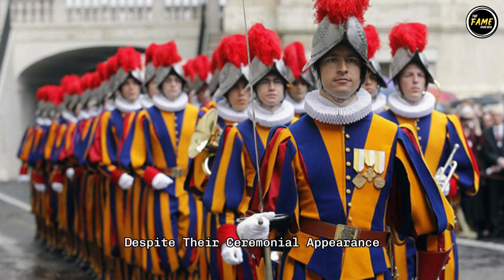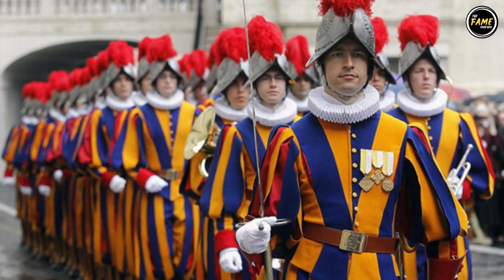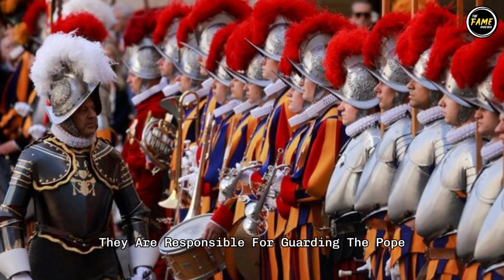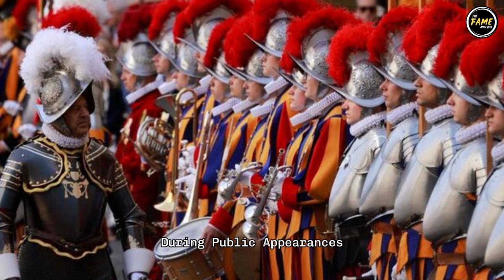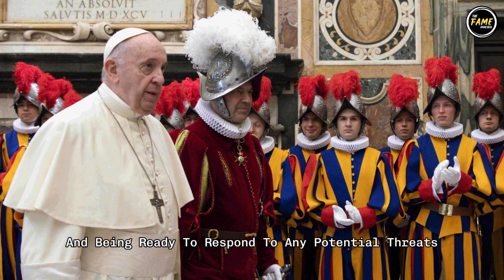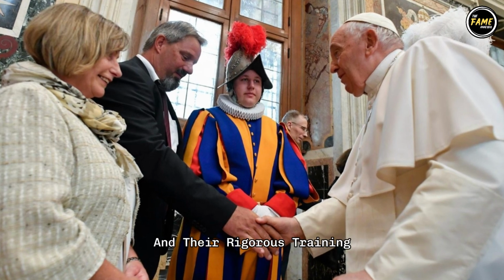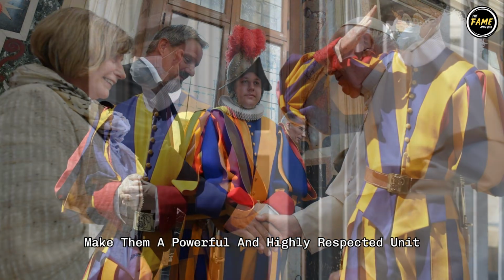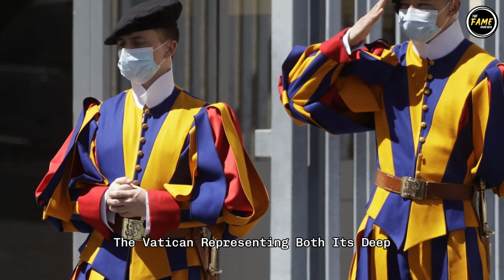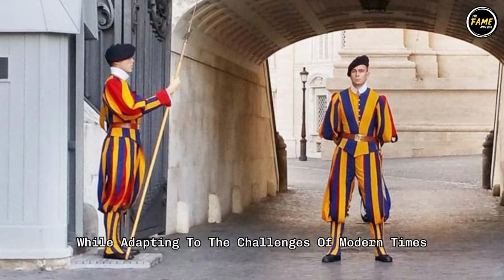Despite their ceremonial appearance, the Swiss Guard remains a serious and well-trained military force. While their uniform may look historical, their duties are very real. They are responsible for guarding the Pope during public appearances, ensuring the security of Vatican City, and being ready to respond to any potential threats. Though small in number, their commitment to the Pope and their rigorous training make them a powerful and highly respected unit. The Swiss Guard has become an iconic symbol of the Vatican, representing both its deep historical roots and its commitment to preserving tradition while adapting to the challenges of modern times.